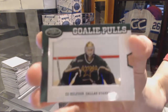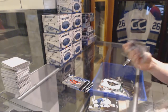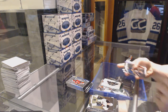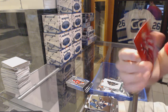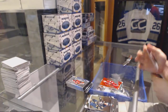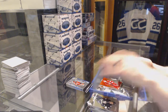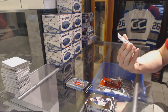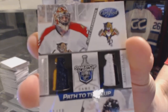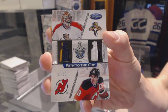Goalie pulls for the Dallas Stars, Eddie Belfour. Face. Mirror red, number /199 for the Arizona Coyotes, Antoine Vermette. We've got a Path to the Cup dual jersey prime, number 1 of 10 between the Panthers and Devils, Scott Clemmensen and Zach Parise.